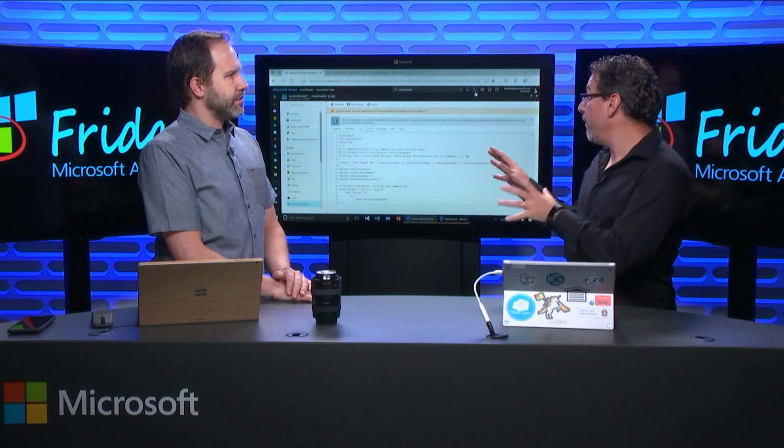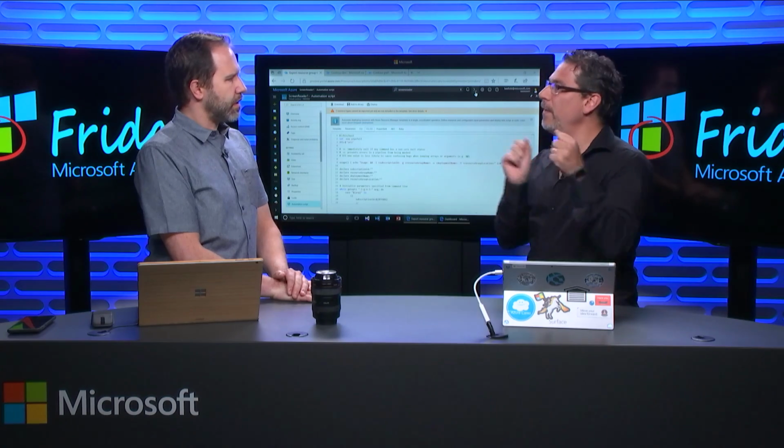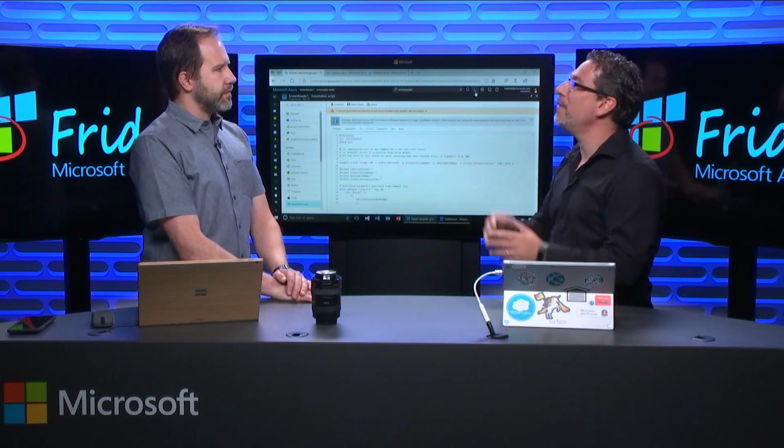Preview.portal.azure.com. Yes, and some of the features like template deployment and everything that we talked about with templates is available in the full production portal. The only thing that you will find right now in the preview is the multiple selection. Okay. That one is making its way to production right now.